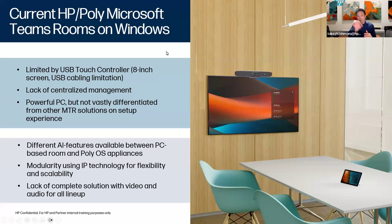So on both ends, we are driving the innovation, but the audio visual side is driven by the camera team. We're going to focus on the core technology, which is the computer and touch controller. Next slide, please.